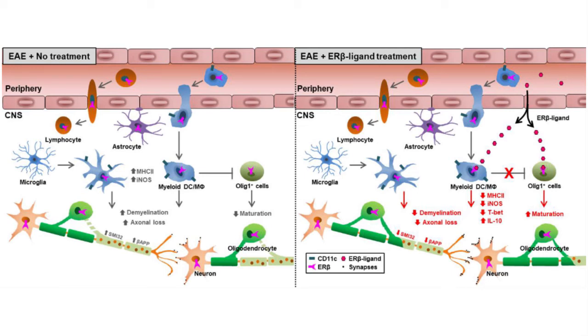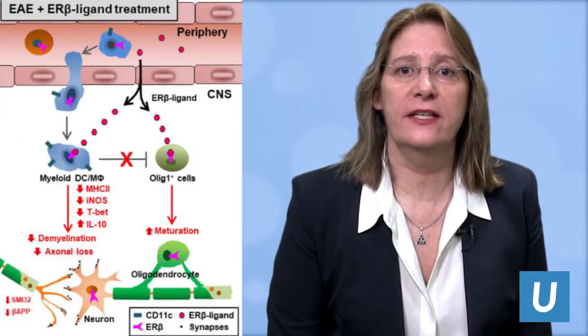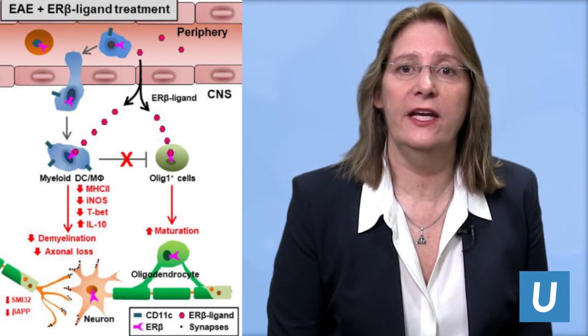ERβ-ligand actions on CD11c positive dendritic cells and macrophages modulate the pro-inflammatory microenvironment to reduce demyelination and spare axons while facilitating oligodendrocyte maturation indirectly. ERβ-ligand actions on OLIG1 positive cells increase oligodendrocyte maturation directly. Thus, complementary actions on two distinct cell lineages underlie ERβ-ligand's neuroprotective effects during EAE.